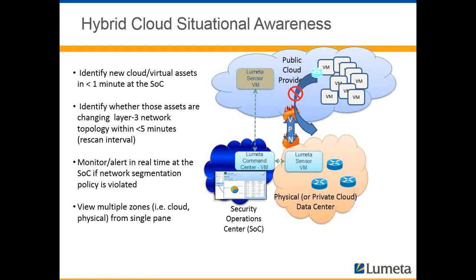And this is where you have a great need, and ESI is a great assistance in the shadow IT kind of model, providing visibility into those environments. Furthermore, within a rescan interval that I mentioned before, we're able to identify whether those virtual assets in the VPC are adjusting or changing the layer 3 topology. You can identify, for example, if one of those virtual machines might be running a forwarder, which could be a rogue router, for example, and where it could be routing or forwarding traffic outside of the public cloud to other places on the internet, by way of example. And we can, of course, monitor that in real time, and we can alert on that at the Security Operations Center if that policy is violated.